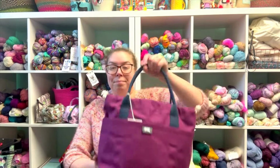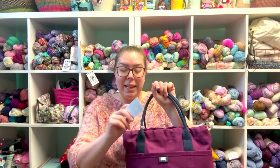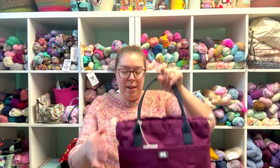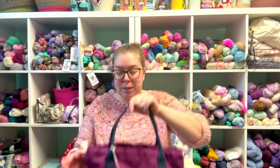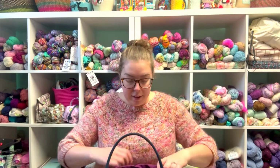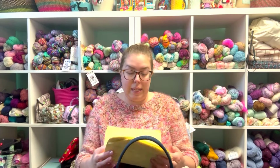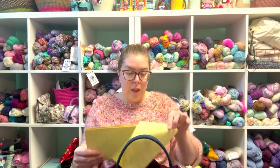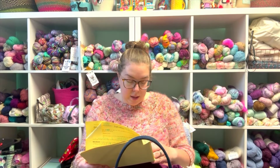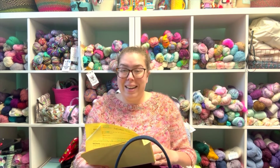This is my next one. It is in my project bag from Topsail Canvas from Sadie. I still have the tag on. Oops. I love this. Purple is one of my favorite colors. I got this at Fiddlehead Fiber Festival, and I am making the Tolsta tee. So this is a pattern by, oh, I'm not going to say this properly, Creabia Knitting.